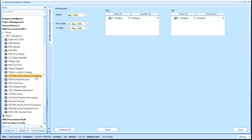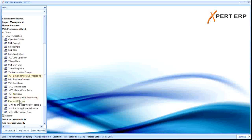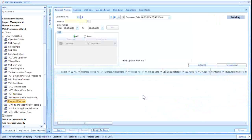If any VSP is having payment cycle of 10 days, then 3 bills will be generated for him for the selected month. While creating bills, all kind of payments like of EMP, extra milk payment, incentive and deductions are taken care of. Once bills are generated, next step is to make payments to all VSPs. For this, we have another screen with name Payment Process. For creating payment, all kind of transaction of VSP like invoice, credit note, debit note are taken care of and net balance is being paid to VSP.